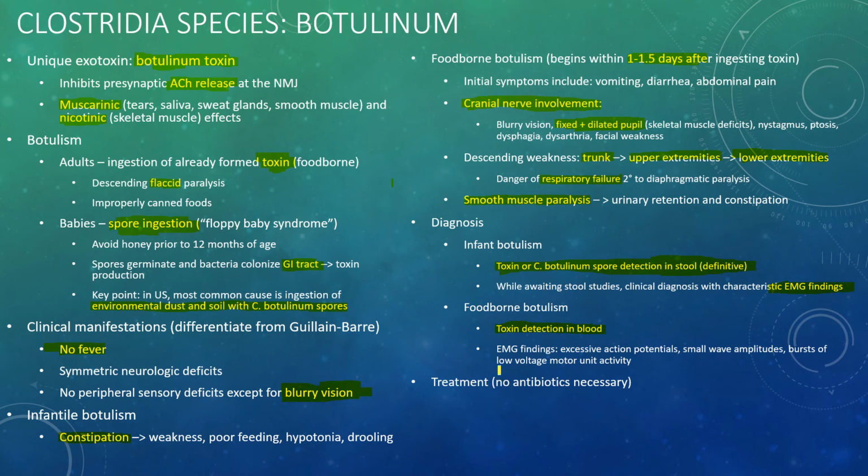Small wave amplitudes and bursts of low voltage motor unit activity occur because the muscles are not getting much acetylcholine binding, giving very low amplitude activity in low voltage motor units. Treatment: no antibiotics are needed. Remember, this is caused by the toxin. So what do you need to give? Hospitalization and monitoring of the patient, so you watch out for respiratory failure and diaphragmatic paralysis.